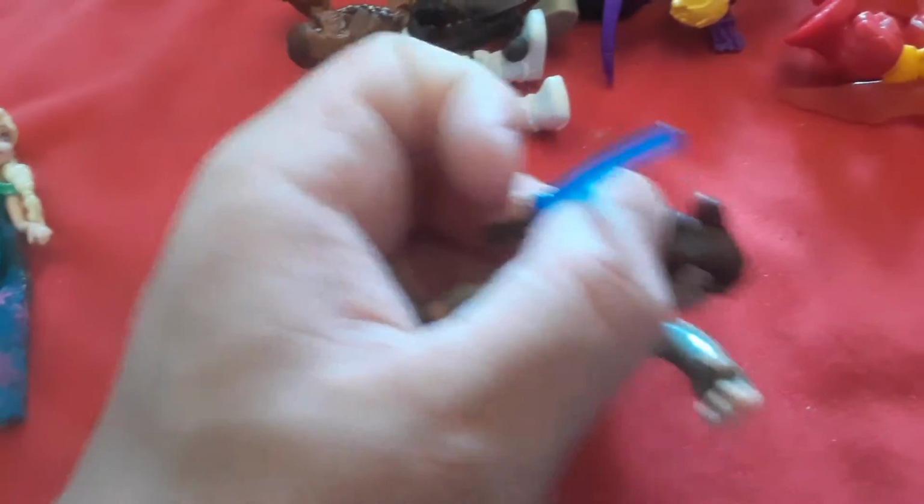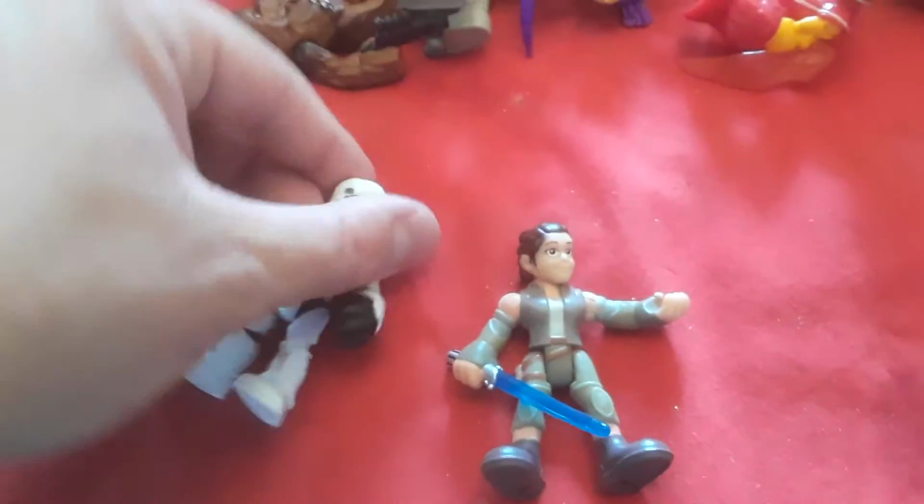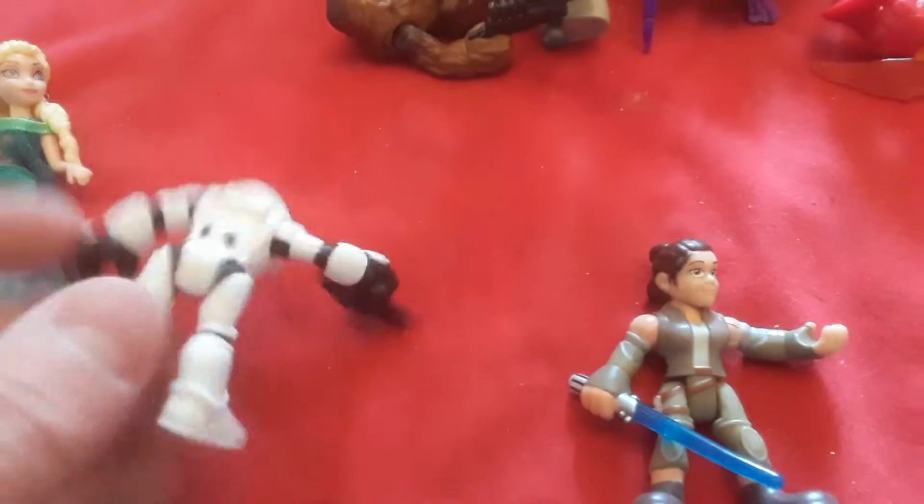We got... oh my gosh. We got these little... I don't know what these are called, but they're like Galactic Heroes, I think. Anyway, we got a stormtrooper. Stormtroopers! We got that new girl. What's her name? Comment down below. We got a Luke Skywalker. We got a Chewbacca! We got an Emperor Palpatine. Neato. We got a Darth Vader. We got Kylo Ren. Oh yeah, it's Rey. That's her name. Comment down below your favorite Star Wars character.